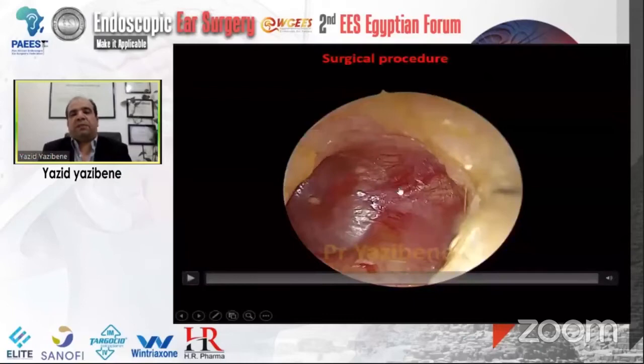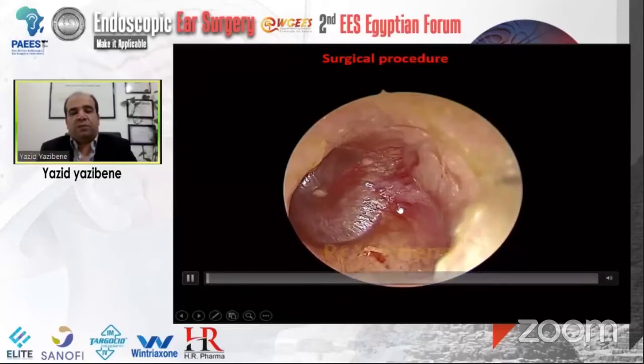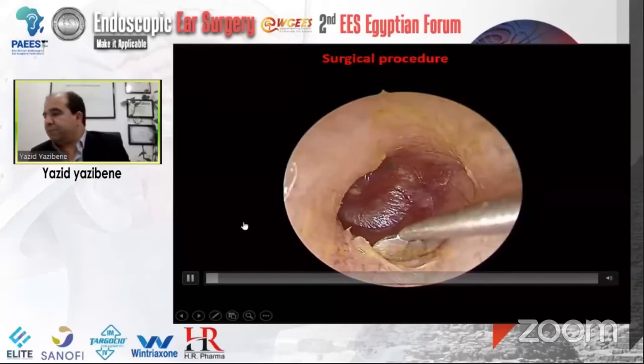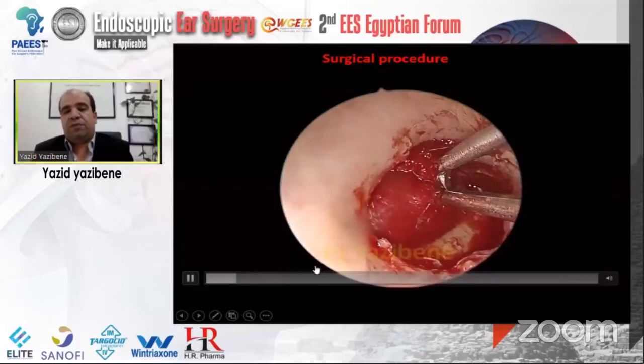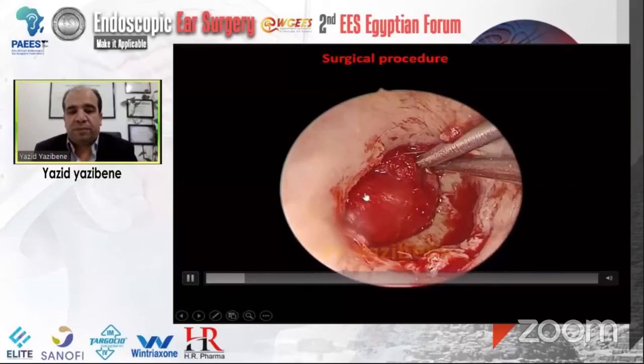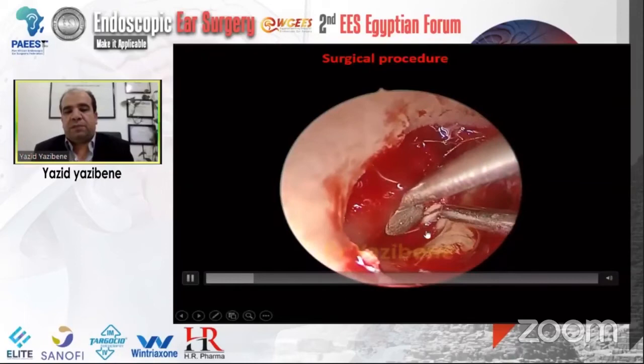See here the aspect of the tympanic membrane and the external auditory canal. We see the infiltration of the external auditory canal. We make the incision and the bleeding starts just after the incision. Here we need the use of a third hand to hold the endoscope, to get the suction and to use two instruments.